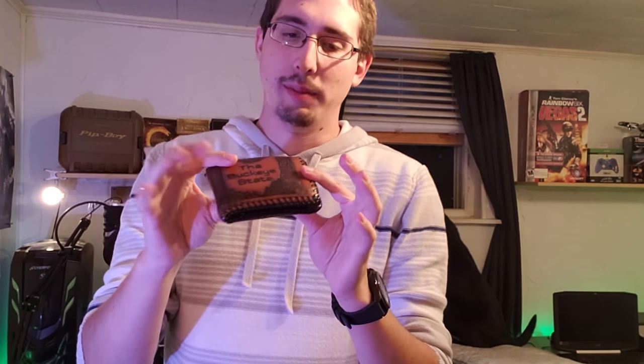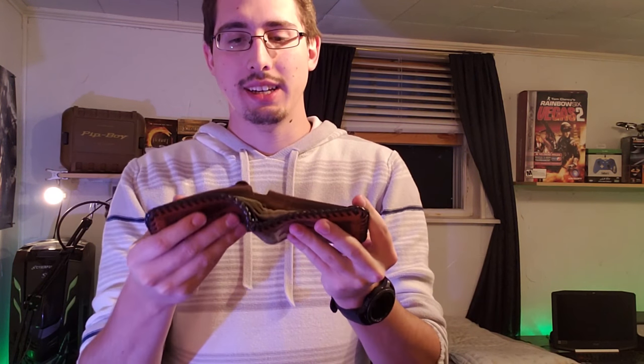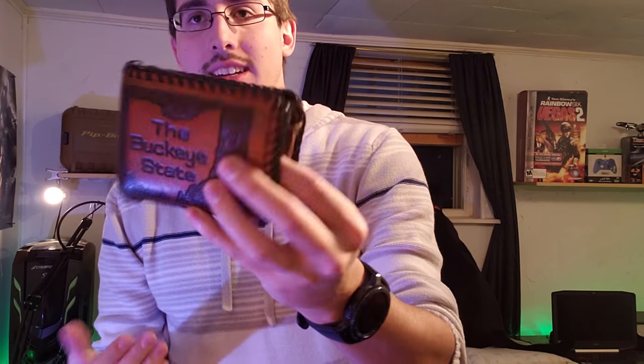Next up, wallet. Most people carry smaller, at least thinner, black leather wallets. I have a genuine leather wallet that's obviously thicker than what most people carry. This is because it was my grandfather's, so it got passed down to me. I carry it with me. It's got the Buckeye State for Ohio on it. Genuine handmade leather. Obviously, all the usual stuff people carry in their wallet, cards, business cards, and that stuff.